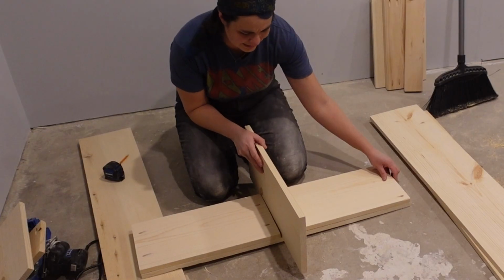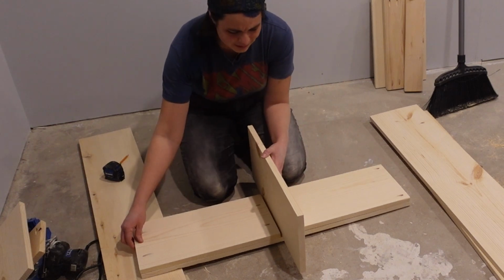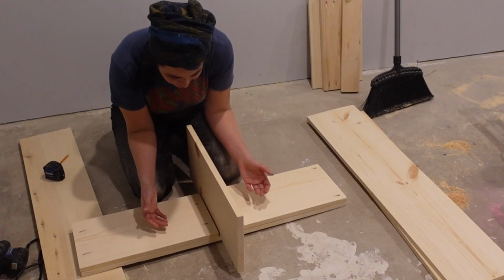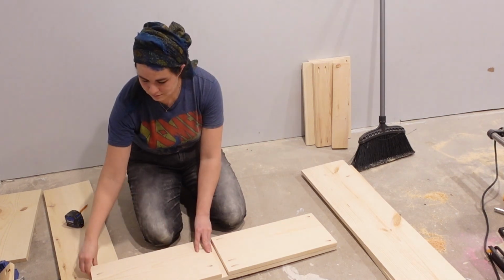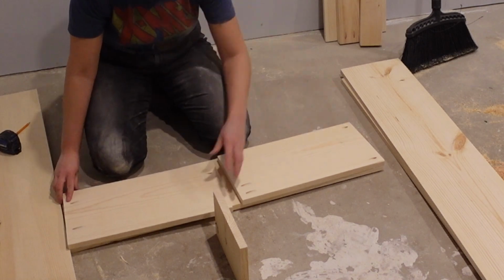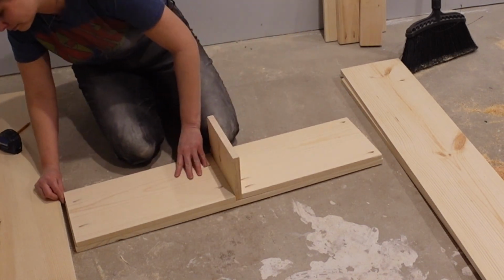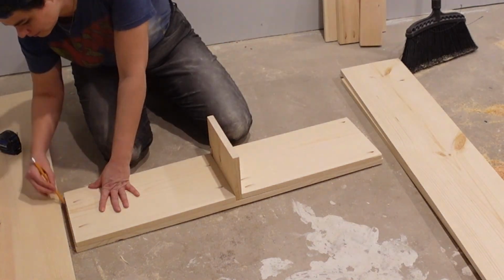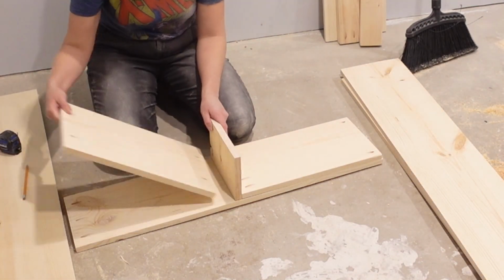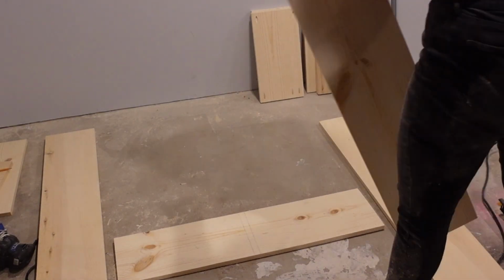No. No! What did I do wrong? What I did wrong was cut the bottom board about 1/4 of an inch too long. But because my pocket holes were farther from the edge, I was able to nip just a little bit off of each side of the board, and it worked out just fine.